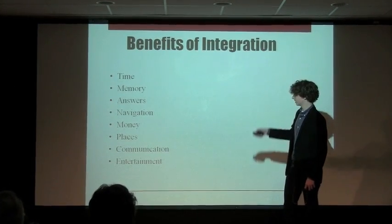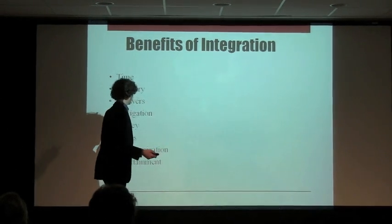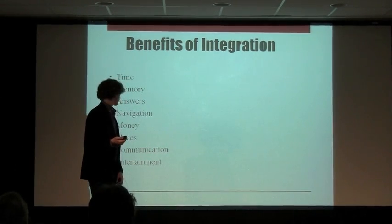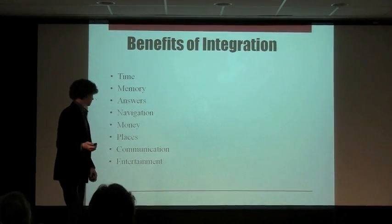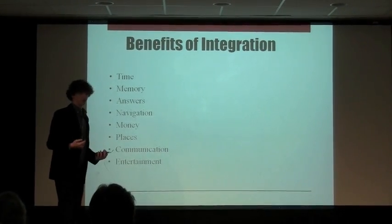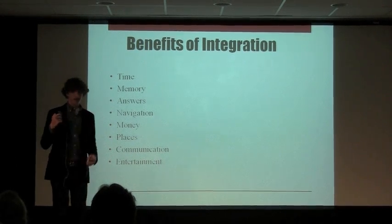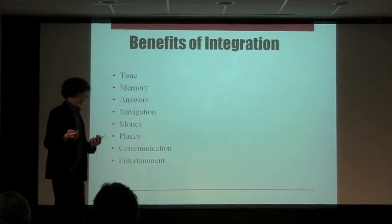There are multiple benefits of integration. So it can save time, you can remember things better, it finds answers for you, you can navigate, and just a bunch of other benefits. But I'm going to go through specific technologies that can achieve all of these benefits.